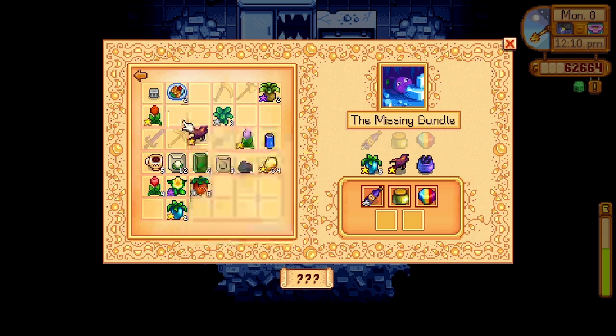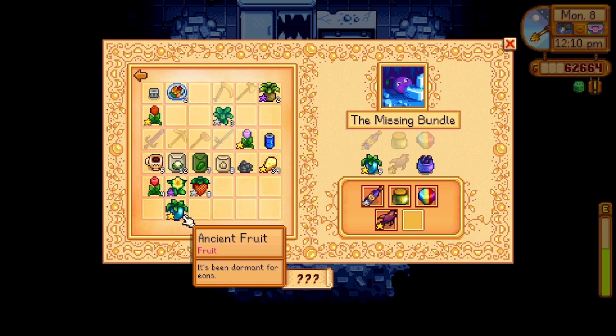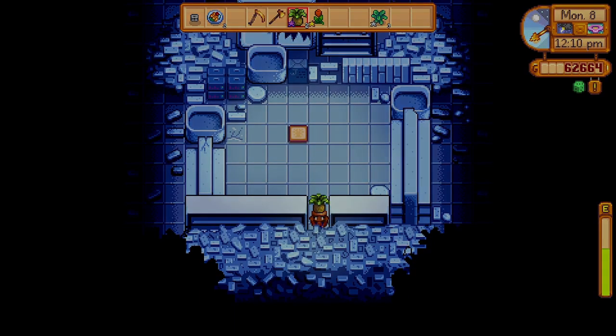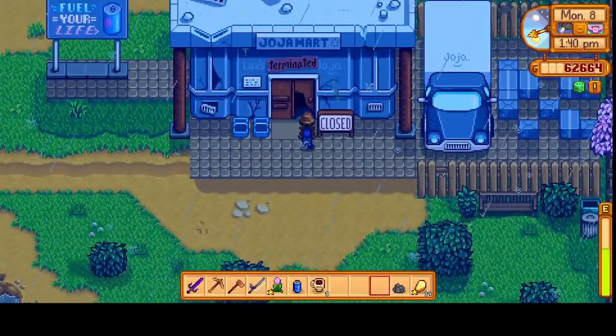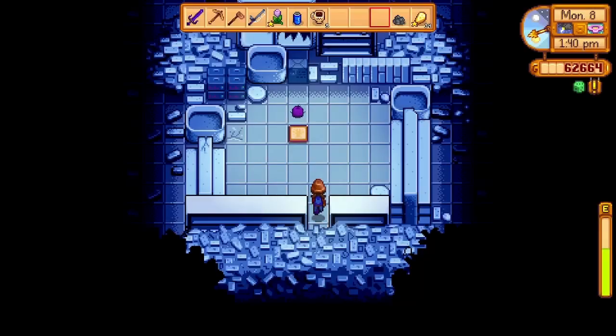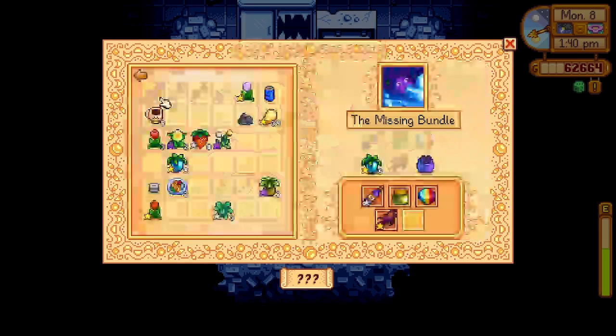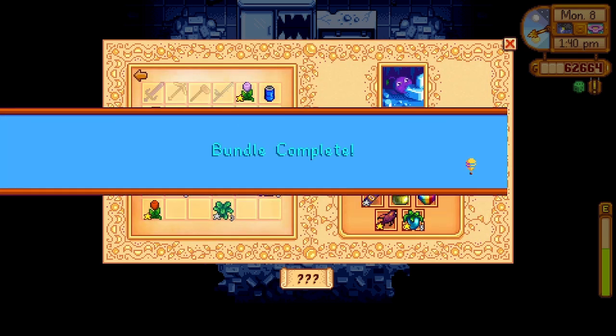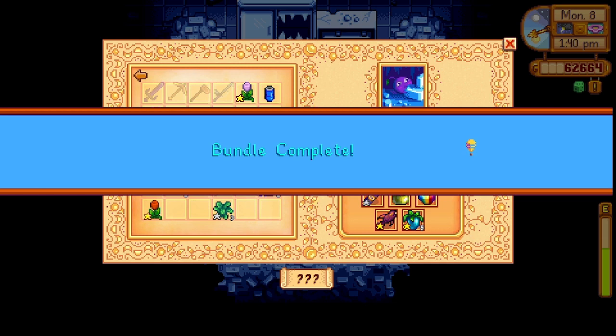Okay, we'll put this in there. Oh, I forgot to bring the three other ancient fruit. No. Okay, I'll just go back and grab it. Okay, I guess that didn't take too long. And bundle complete.